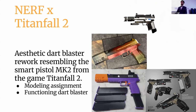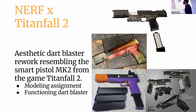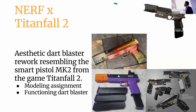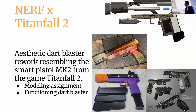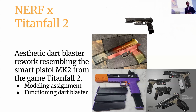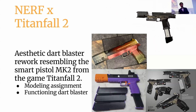And of course, it's all digital. You can't touch it unless you have a 3D printer, in which case I do. The colors is because that was the filament I had on hand, so I made quite a rainbow gun. But I made a dart blaster using my models that I had reworked, and then using a hardware kit I bought from the shop to make a functioning dart blaster.